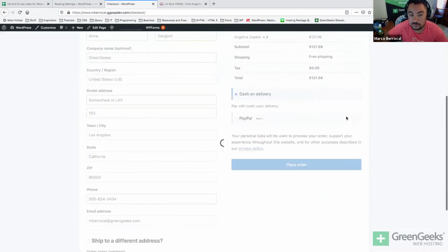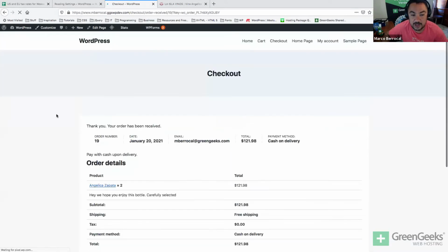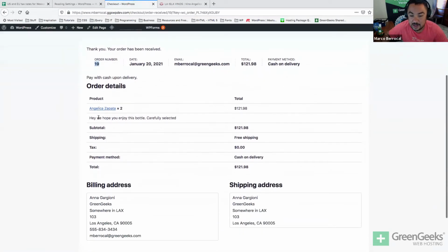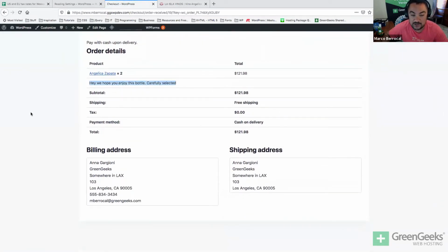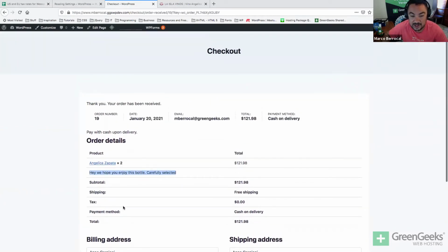And it's going to load a little bit, and it's going to tell me, hey, congrats, your order has been received. In this case, it's order 19. Everything was good. And we hope you enjoy this bottle. Carefully selected. That's the note I left for that particular product. And these are the things that Anna filled out.